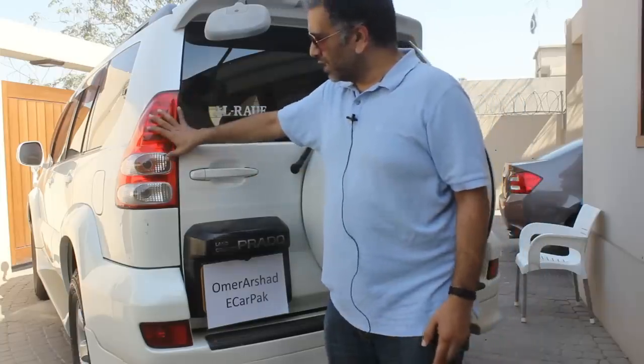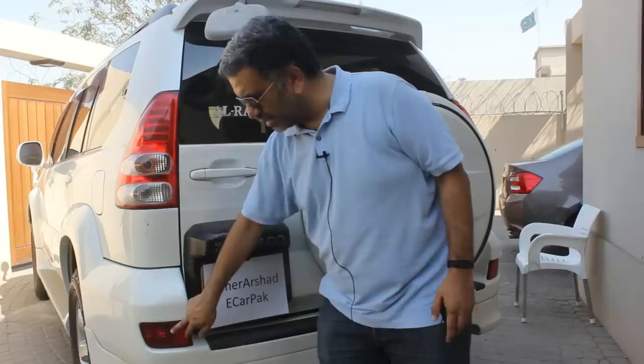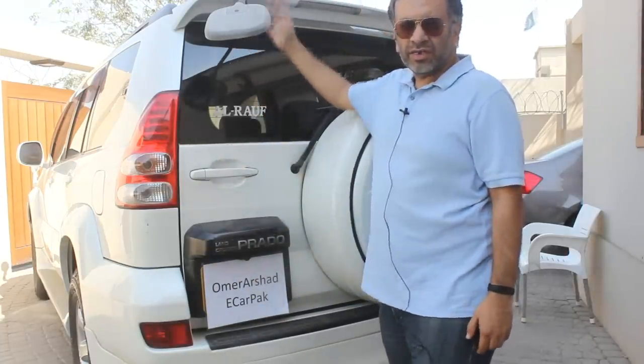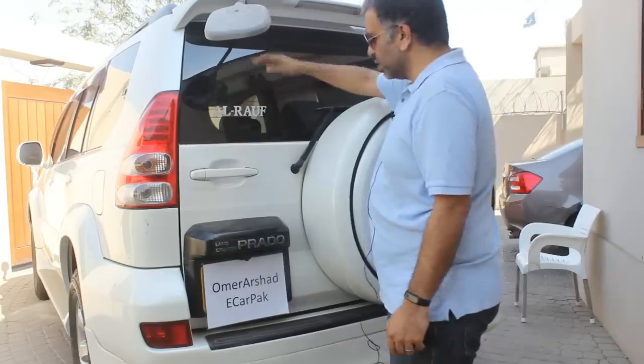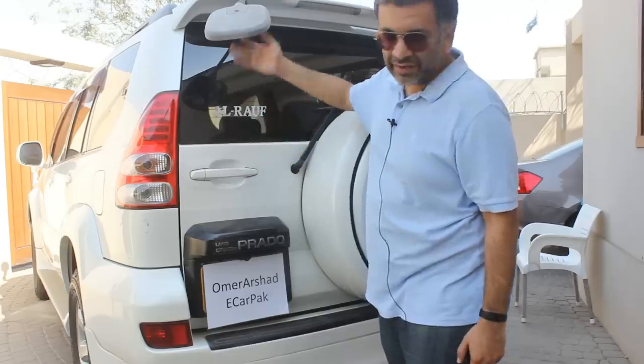Now over here you have your tail light, where you have your brake light, indicator light, reverse light, and you have rear fog lights over here. The mirror that I was talking about at the front is also over here. This is to give you an idea of where the car is ending, so when you're parking it, this is like the rear camera.